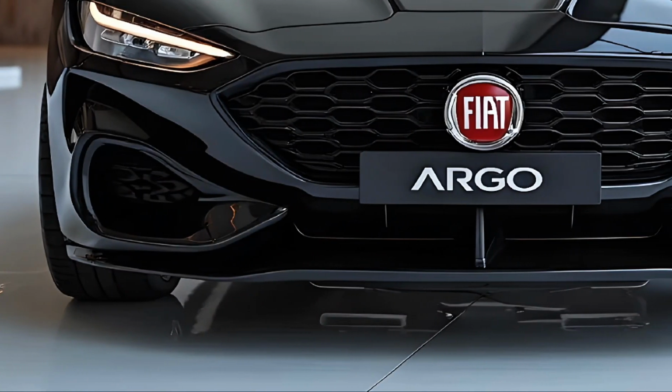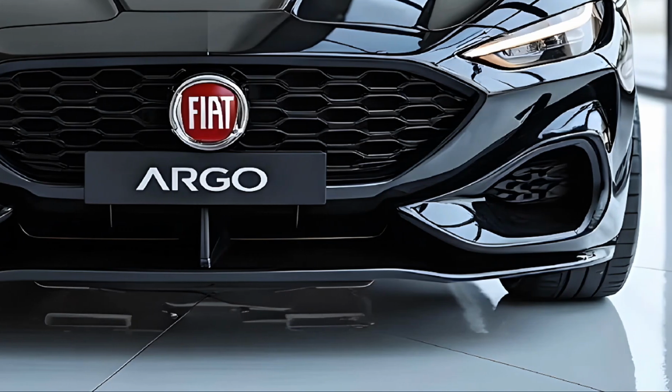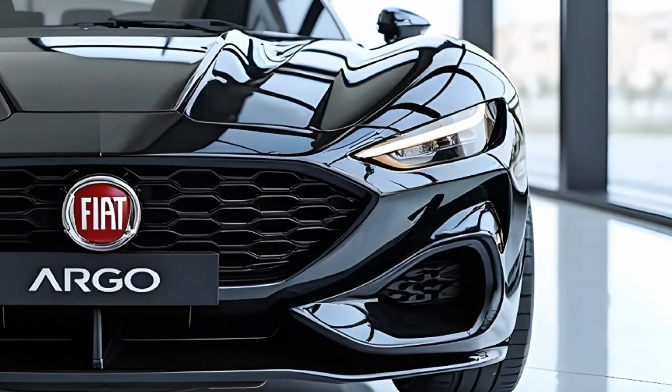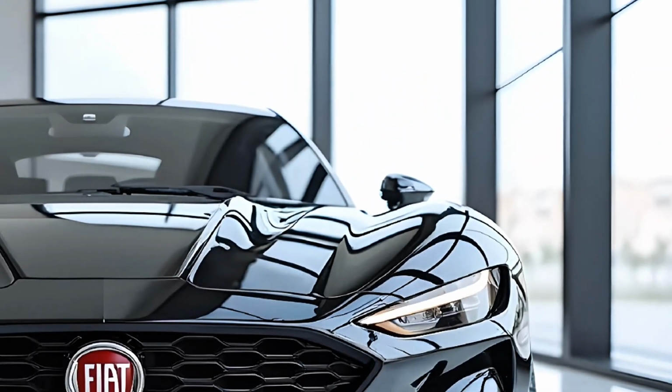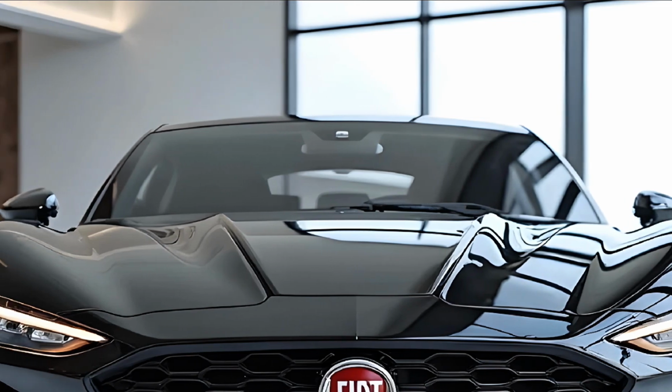Driving the 2026 Argo is a pleasure. Light steering, tight turning radius, and a suspension setup that absorbs city bumps with ease. It all makes for a comfortable, hassle-free commute. It's agile, quiet, and surprisingly refined for a car in this price range.